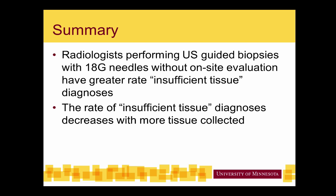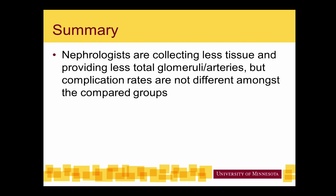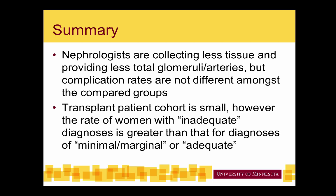It seems that the rate of insufficient tissue diagnoses decreases as you collect more tissue, which seems intuitive. The nephrologists we saw are collecting less tissue, whether they're providing interpretation or they're doing the biopsy themselves. But the complication rates are not different compared to the other groups, so maybe they could collect more tissue if their performance is the same as those other groups. They could collect more tissue, and foreseeably they wouldn't have a higher complication rate. They don't have to be so wary of not collecting tissue, I guess I'm trying to say.